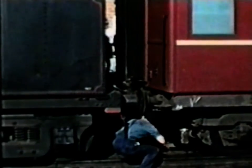A well-presented 38 prepares to leave Sydney with the Southern Highlands Express. The Southern Highlands Express is seen at a variety of locations between Sydney and Mossvale during the mid-1960s.